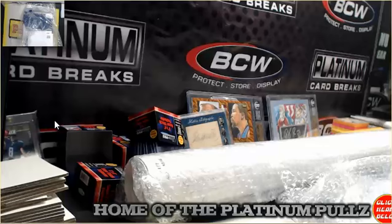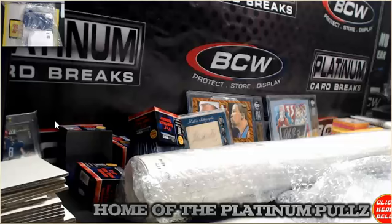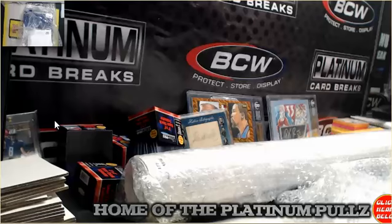Guys, up next, we're going to do the game used Super Break stuff, and the number break. Yep, and the number break. Looking for that Babe Ruth cut auto still. Wow, we got 1, 2, 3, 4, 5, 6, 7, 8, 9, 10. Yeah, just 10. I thought there might have been more.